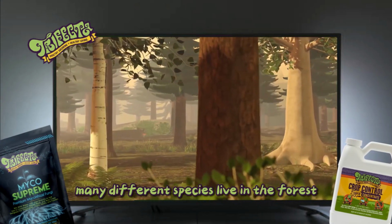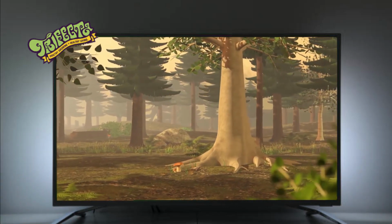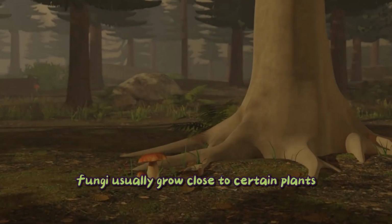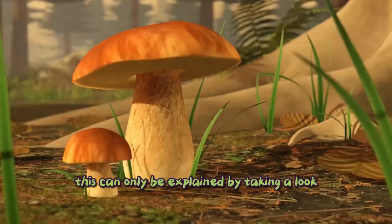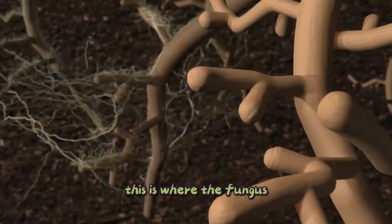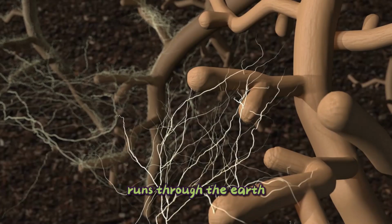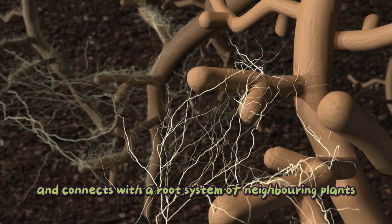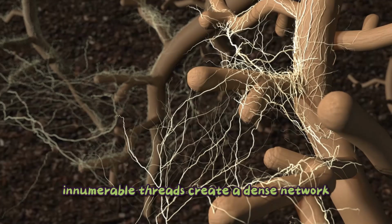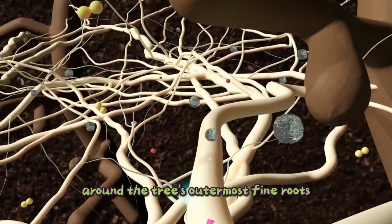Many different species live in the forest, some closer than others. Fungi usually grow close to certain plants. This can only be explained by taking a look under the earth. This is where the fungus, in the form of a huge network of threads called the mycelia, runs through the earth and connects with the root system of neighboring plants, in this case, a beech tree. Innumerable threads create a dense network around the tree's outermost fine roots.